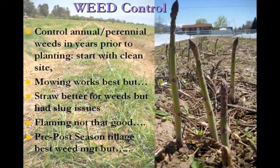So essentially with weeds, we need to control both annuals and perennials, but we were focusing most of our attention on some of the perennial problems. We didn't see a lot of annual weed problems, though prickly lettuce was one that did show up. Mowing seems to be a pretty good method. Straw was pretty good as well, but we did see some slug issues with straw. That was probably one of the problems we ran into, because that mulch was fairly thick and it was a nice moist environment for those slugs.